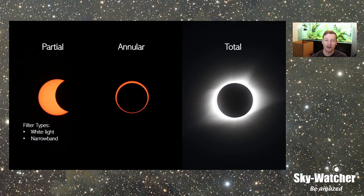Okay. So for a partial eclipse, the surface of the sun is always visible. So a basic white light filter or narrowband works. Narrowband is actually kind of fun for a partial eclipse, like your solar H-alpha filters. Perfect.